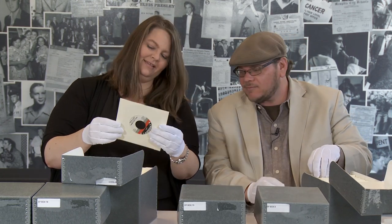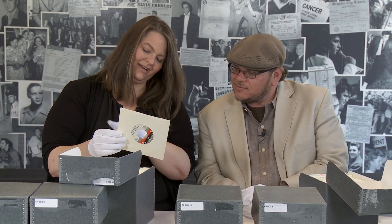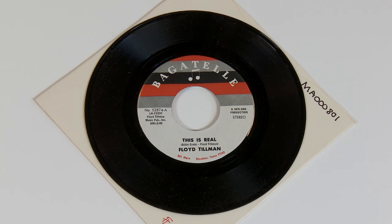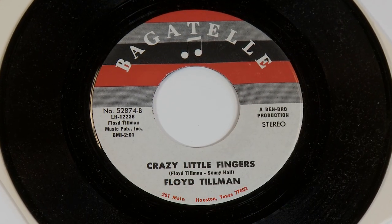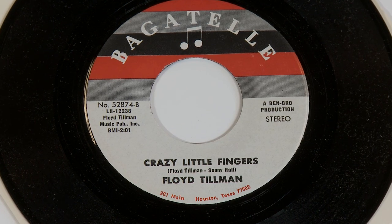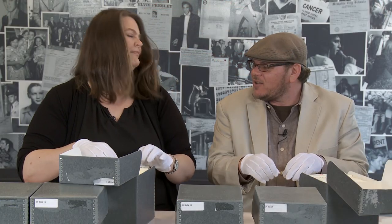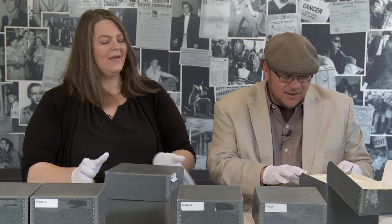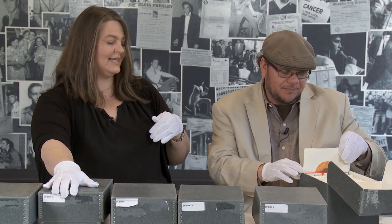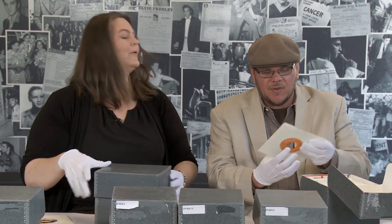We've got, I love this label, it's really pretty, This Is Real by Florrie Tillman. And then on the other side is Crazy Little Fingers. What's neat too is that some of these records have markings on them, where there's X's and some writing on some tape you can see. It's almost like, what does the X mean? Does the X mean I like it? Does the X mean I want to try to record it? What does the X mean?